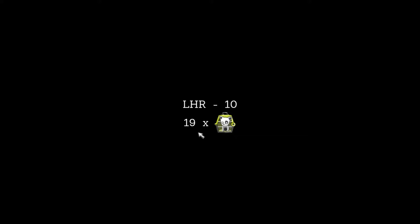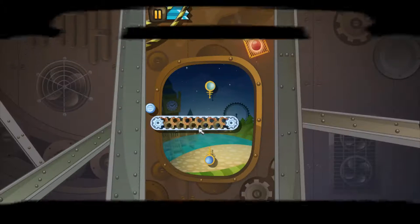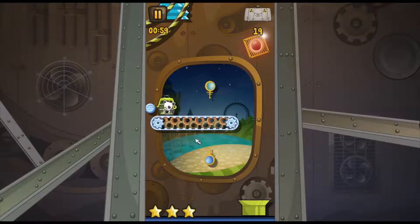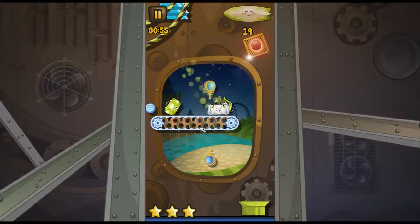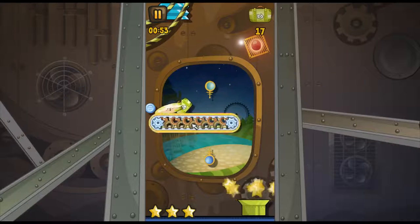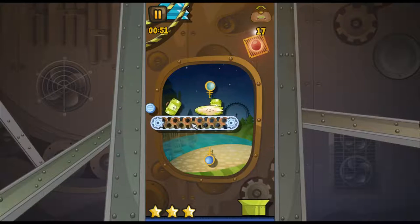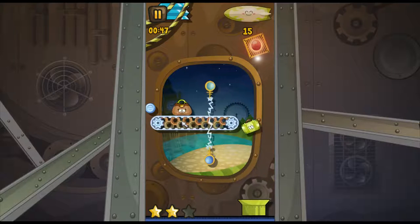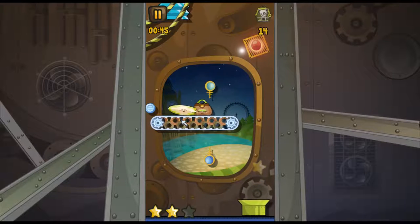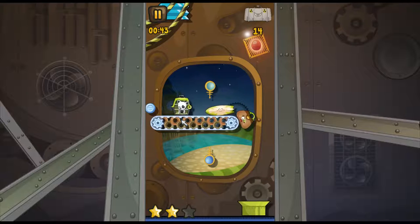Sweet. Level 10. 19 luggages. Oh, this is easy. I totally got this. We will see. Oh, it has electricity. Oh. Lost a bag. Just one.